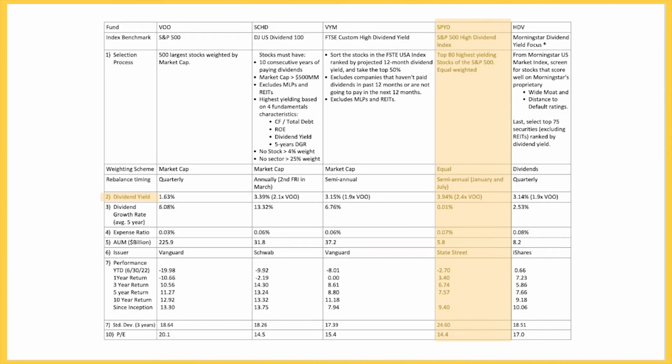Note that SPYD does include REITs. It's the only one except for VOO that we're reviewing that includes REITs. Number 2, dividend yield. It pays a dividend yield of 3.94% as of July 7, 2022, which is around 2.4 times the yield of VOO. This is the highest paying ETF that we've seen today.